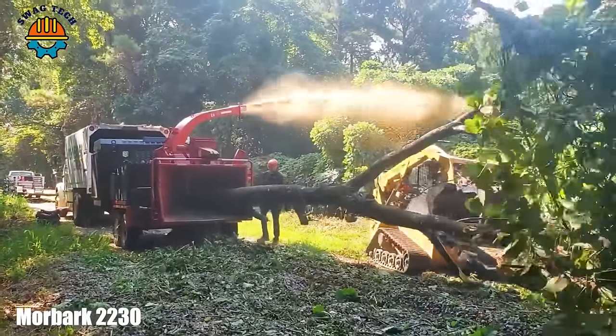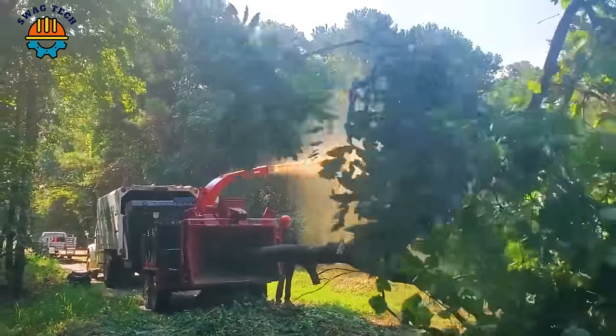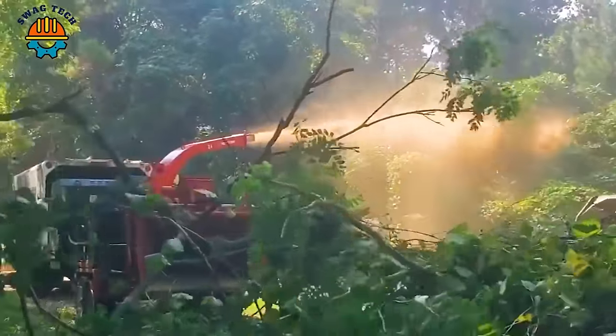Morbark 2230 Whole Tree Chipper is an advanced solution for efficient wood processing, with the impressive ability to chip entire trees up to 30 inches in diameter.